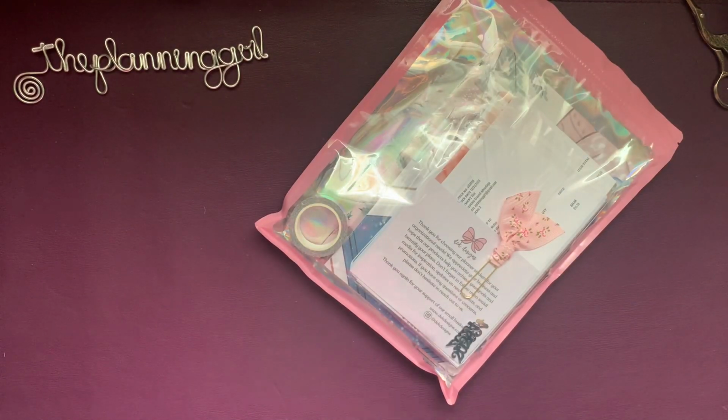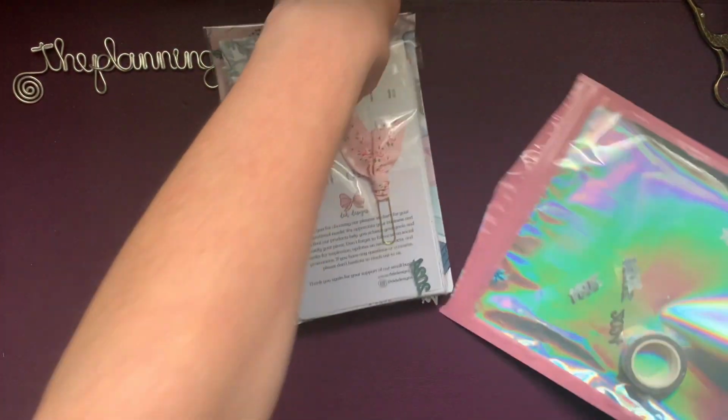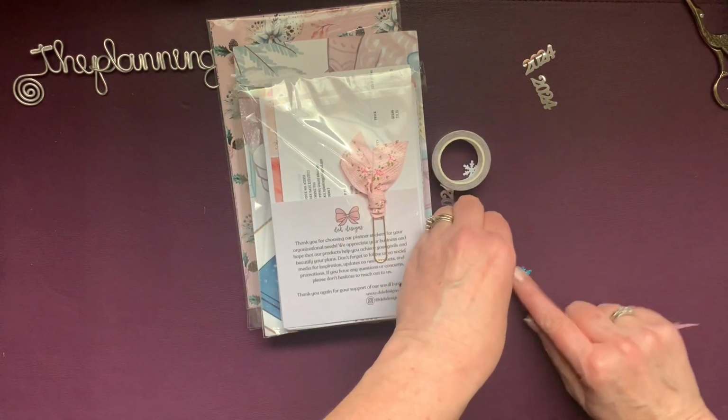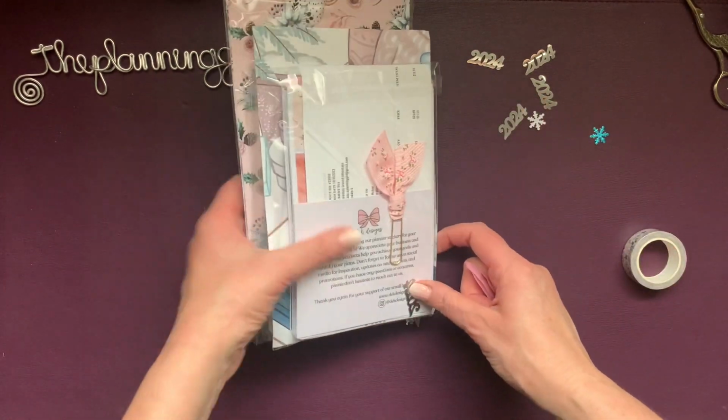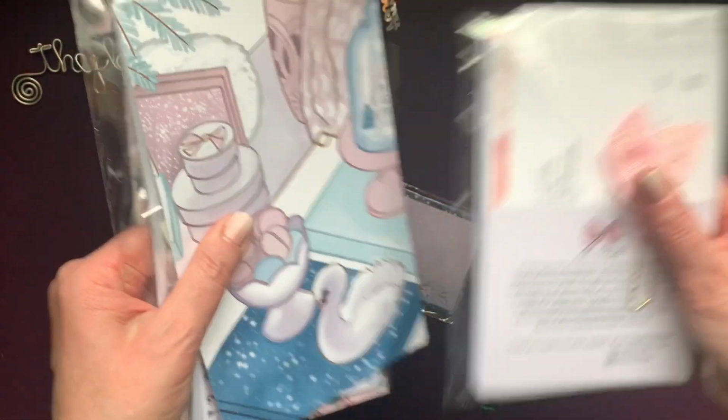Oh my, I'm having a little trouble opening this bag here. Here we go. I'm just too excited. Oh my goodness. And they put a piece of cardboard in there to keep everything safe and protected. Let's open this up. Look at that fun 2024. Love this. I'm gonna add that to my planner and my little grandbaby planner. Oh my goodness sakes. There's all kinds of things.